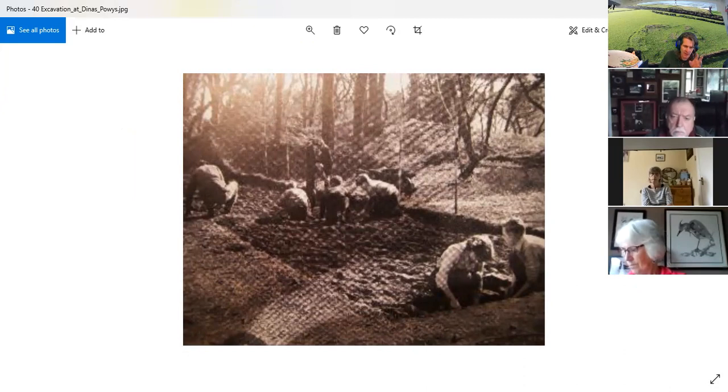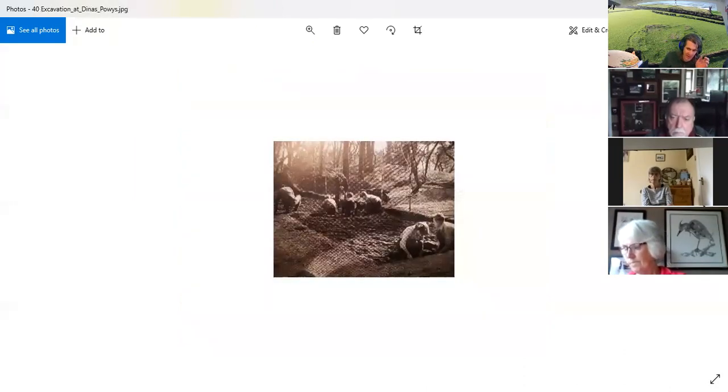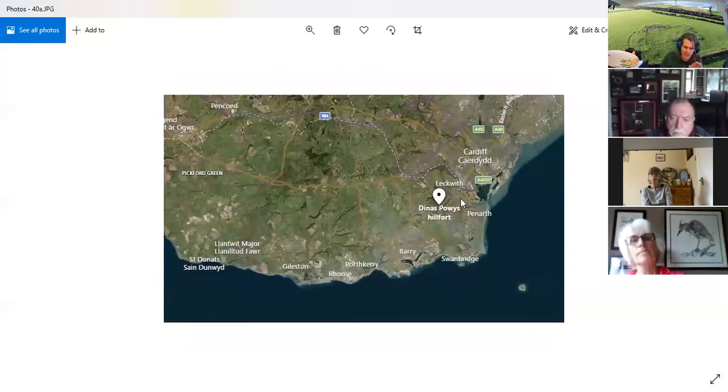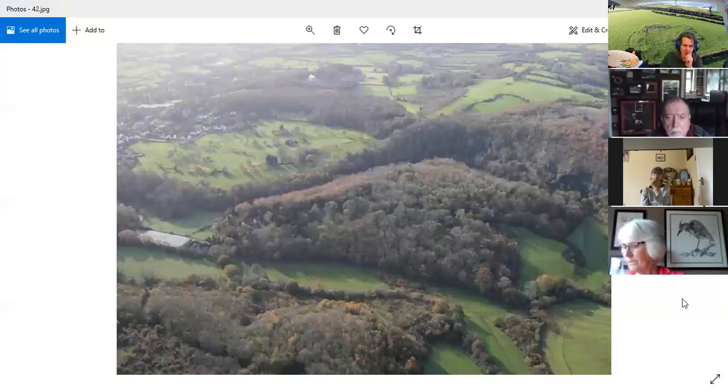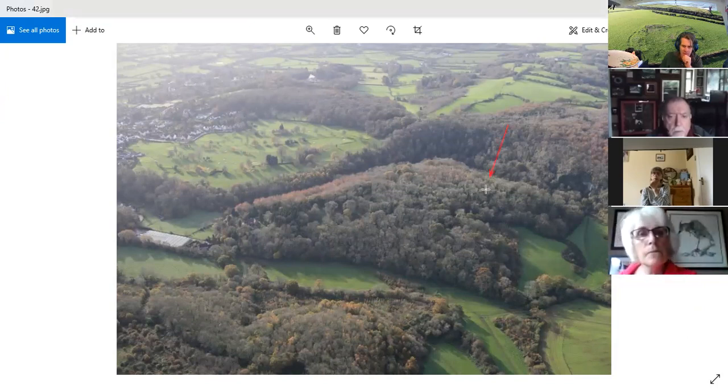Now, this is very interesting. And I keep using the word very interesting because this is my area. But anyway, we're going to be looking at Dinas Powys Hill Fort. It's not an Iron Age hill fort. It's a Roman hill fort. That's difficult for me to even comprehend in my head, Jess, but it's a Roman hill fort. Or it's a Roman defended enclosure. Now, they've had more excavations here since. This is about 10 years ago. And the site that we're actually looking at is hidden in those trees. There it is.